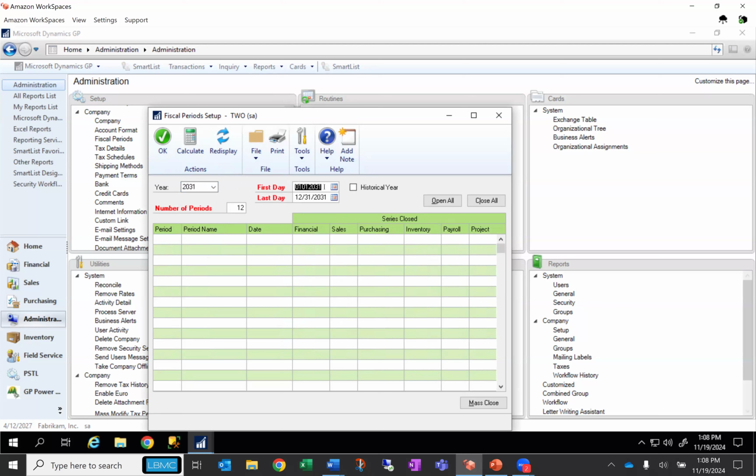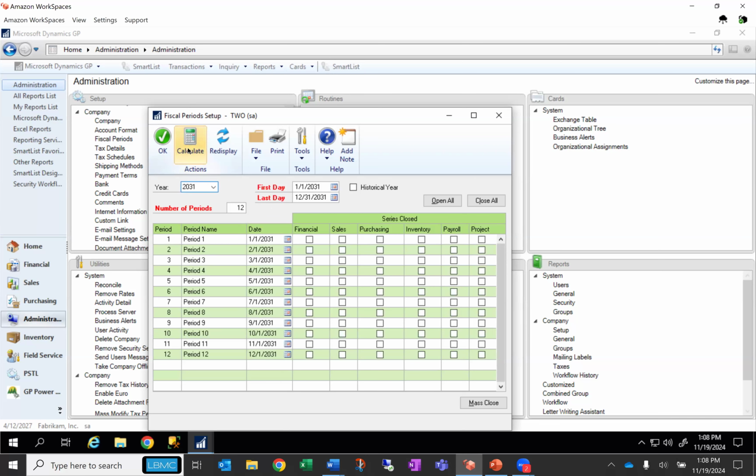And the first day of my next year is the first day of my fiscal year based on how I've had my prior years created. So my first day is 01/01 of 2031 and tab, and then last day is 12/31/2031. And then if I click on the calculate button on the ribbon, it creates a new year for me, and all of those periods for that 2031 can all now be validated, periods 1 through 12. And I can use the close all button to make sure that all of those get closed so that nothing can be posted to that future year until I'm ready to open individual ones.